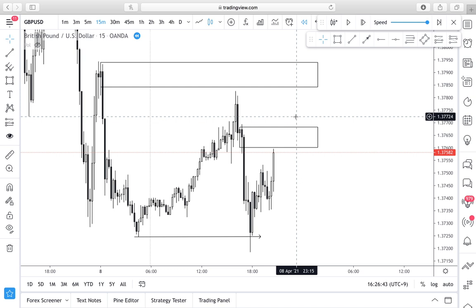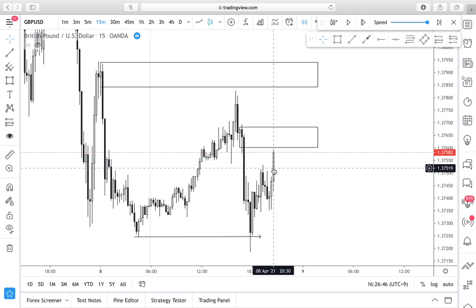So risk management, very important. As you can see here, I even risked very little. I risked 0.3%, right, which is super little.